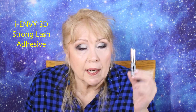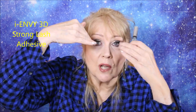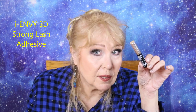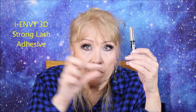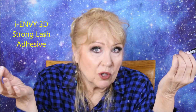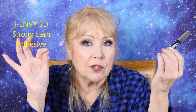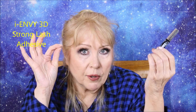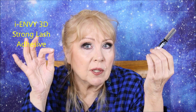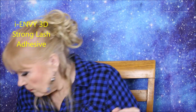Really nice. I got the black so I can draw the line along the ridge, and then I stick the lashes onto it. It's a really easy way if you don't know how to put false lashes on. You can also paint the lashes themselves on the ridge and let them sit for at least 20 seconds before you stick them on your eye, because it needs to get tacky so that it doesn't roll all over the place and smear the glue all over your eyelid. So there's a reason. You have to be patient with that. And that's really nice stuff.